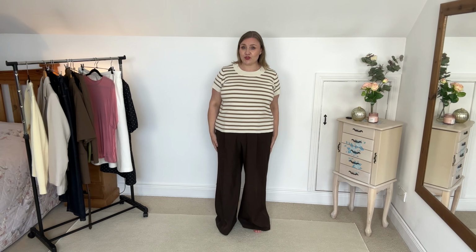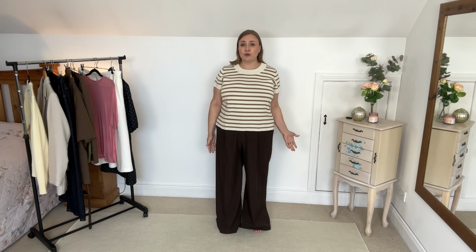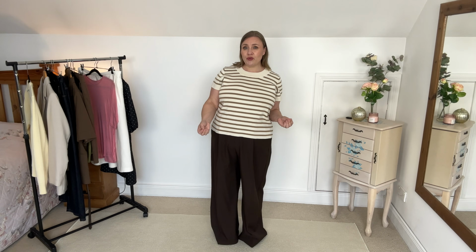Now, I have a fitted t-shirt on and I have the wide leg trousers on. And this is where things for many people just stop, because they're thinking, right, okay, I have a fitted top on, I have the wide leg trousers on, I have no tummy. Okay, I'm done. And then they're still wondering why the outfit doesn't come together. And this is where the style elements come in.